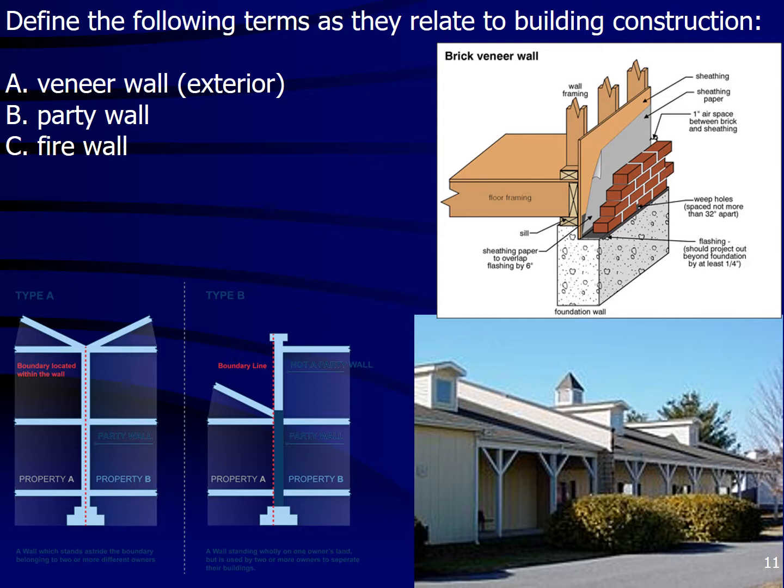Now, a party wall is going to be down here on the bottom left, okay? And that's a picture of 2 townhouses. What you have is structures, or buildings, that are right next to each other, but there's no way to go from, let's say, townhouse A to townhouse B through that wall. It's a party wall.